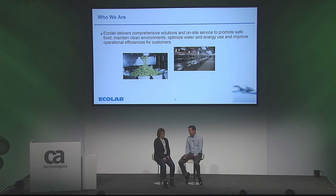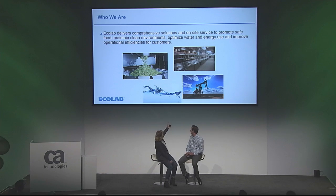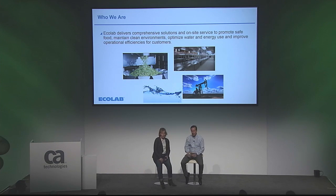As far as the size of the company goes, we have 47,000 employees, including 25,000 in the field. We're serving over 1 million customer locations in over 170 countries around the globe. So that gives you a nice insight of what Ecolab does bring to our day-to-day life. As you can see, we're handling of food, the kitchen systems, and our clean water and energy. So now let's take a look at your infrastructure.